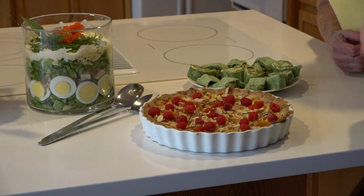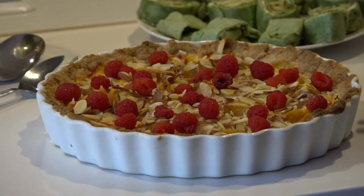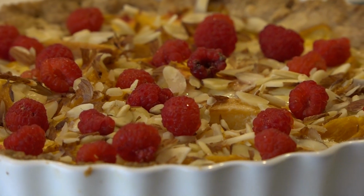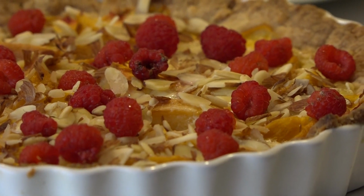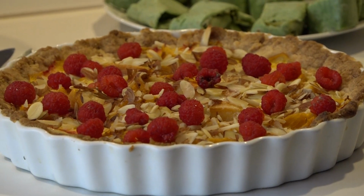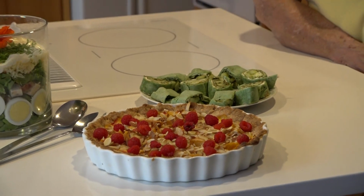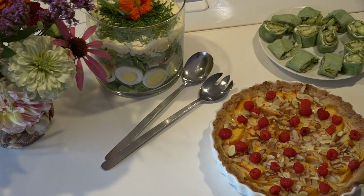I made it just as the recipe called for in the 9-inch tart pan, and it has an almond crust, which was very easy to put together and pat into the pan. And then I topped it with a few raspberries from my garden. I'm getting just a few raspberries every 2 days, so I thought it was a nice accent for this peach tart. So there we have a quick meal. At least it's quick when you go to serve it. That's been prepared ahead of time and kept in the refrigerator.